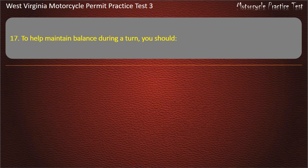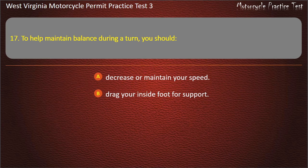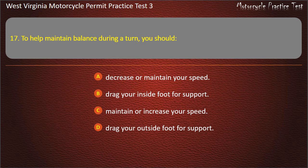Question 17. To help maintain balance during a turn, you should decrease or maintain your speed. Drag your inside foot for support. Maintain or increase your speed. Drag your outside foot for support. Answer. Maintain or increase your speed.